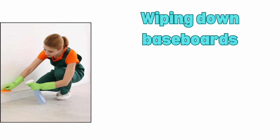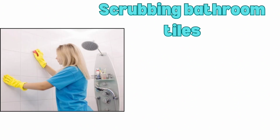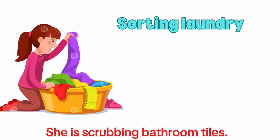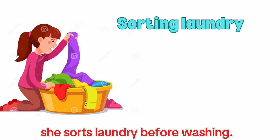Wiping down baseboards. I wipe the baseboards to keep them clean. Scrubbing bathroom tiles. She is scrubbing bathroom tiles. Sorting laundry. She sorts laundry before washing.